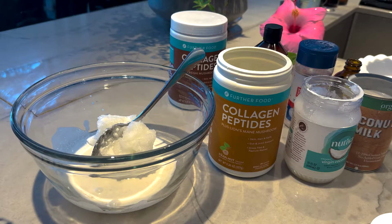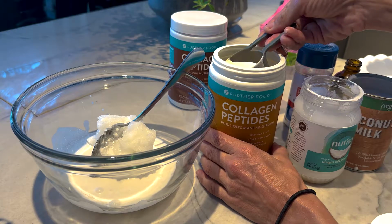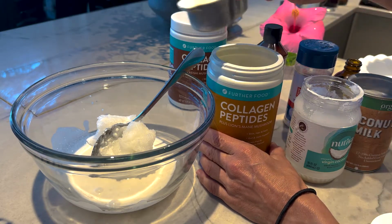So I'm going to get my cup, a little dry, has some coconut milk on there. So I'm going to get a scoop of that, and that's going to go on in.